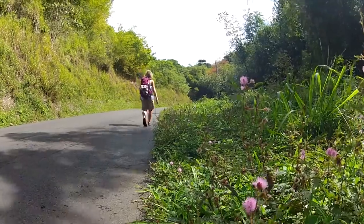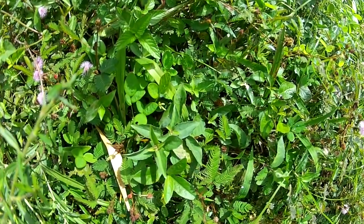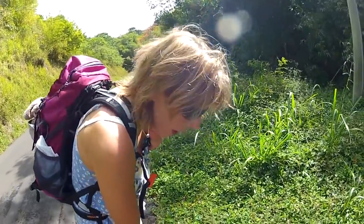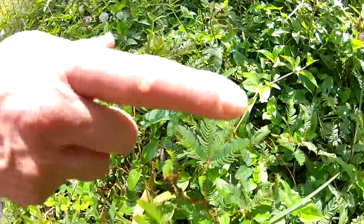Well, here's the first day's walk, and it's very fitting that we should be walking to Englishman's Bay. It took us just over an hour to reach Englishman's Bay, but there's lots to see on the way. This is sensitive plant, or a type of that we have at home. It's growing all along the edge of the road.